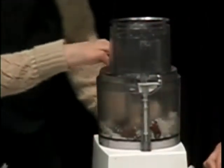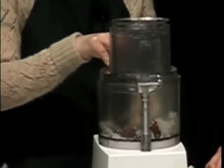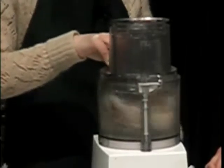All right. So then you can pulse these one at a time. So in theory, you would take the dates and you would blend them first, and then you would add the coconut spread in.